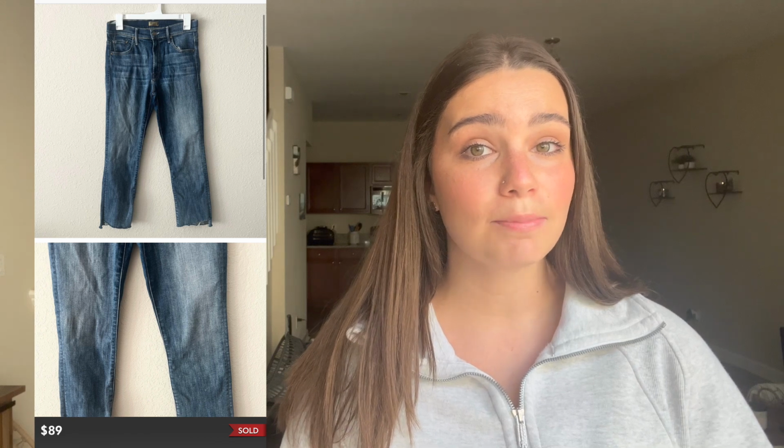Next up is Mother again. This was a really exciting sale for me. This is called the Mother Insider crop jeans, and I sold these on Poshmark pre-owned for $89. I was really happy about that sale. Again, Mother, really great bolo.